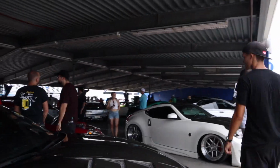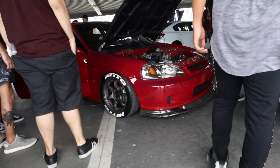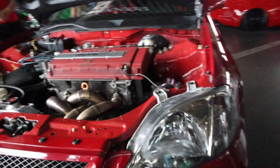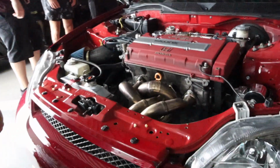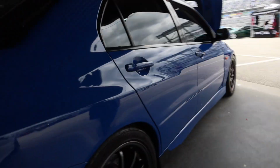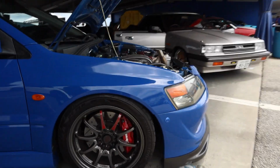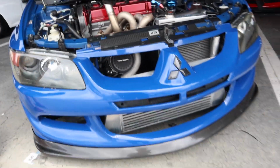Under the canopy, there's really, really nice cars. I think it's pretty clean. Let's do it. Oh yeah, same Type R motor. A Twinsy. It's pretty clean. A sick Evo. One day I would like to get something like this, if I could ever afford it. That's nice.